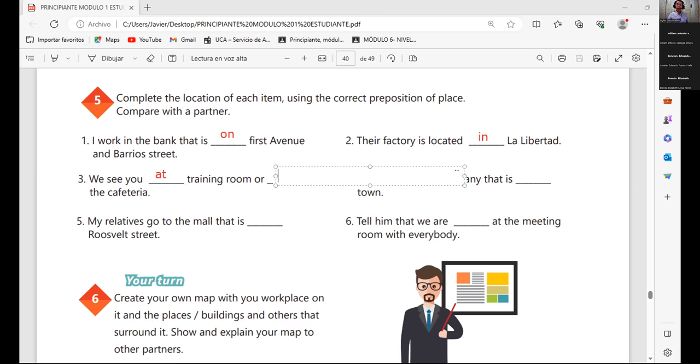And the cafeteria, right? In, on, or at? It's a specific place, too. What do you think? In? Well, yes, it's possible in. And at, too. If we talk about the place being closed, si nos referimos a que el lugar es cerrado, we say in. Pero si nos estamos refiriendo a un lugar de referencia dentro de la compañía, vamos a decir at, okay? Entonces ambos son correctos. Vamos a poner at, right?